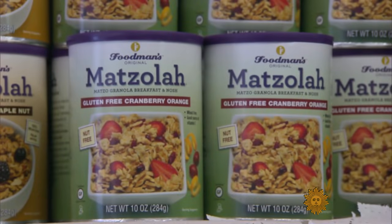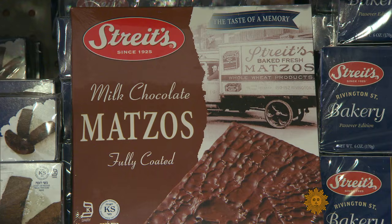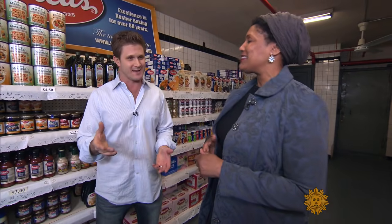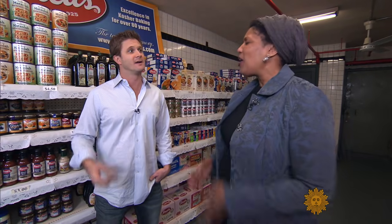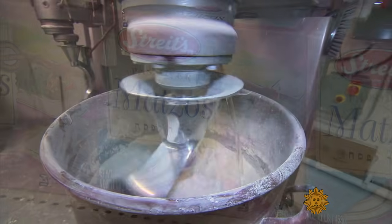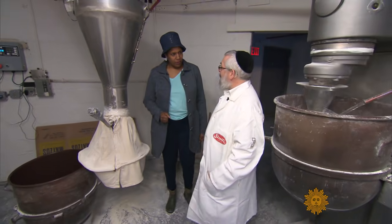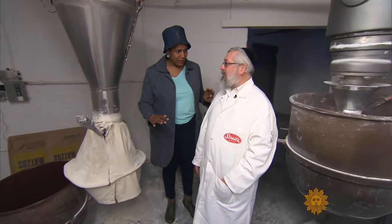In some ways, says Aaron G., Streit's isn't his great-grandfather's matzah anymore. We'll have matzah with sun-dried tomato, basil, garlic, and olive oil. That's your Mediterranean matzah. Exactly. My favorite is lightly salted. Lightly salted tastes like a saltine cracker. Only better. But matzah that's kosher for Passover comes in just one flavor and has just 2 ingredients. The secret recipe for Passover matzah is 80 pounds of flour and 30 pounds of water. It's just flour and water, that's it? All we're allowed to bake matzah from, because that's what happened back in Egypt.